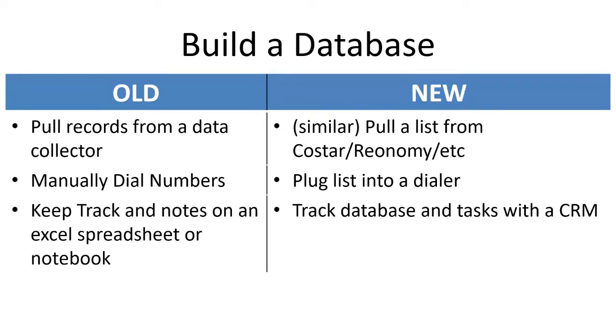You might manually dial the numbers. There might have been some big bulky equipment that you could hook everything up to and then do an auto dial. This was long ago, maybe 20 years ago. And then you're going to keep track of all your notes, like I said, in a notebook, or you could have an Excel spreadsheet.